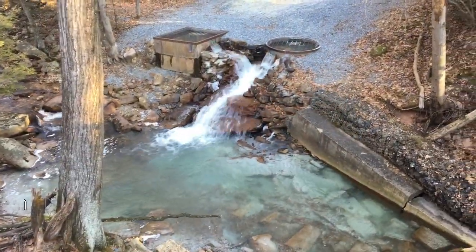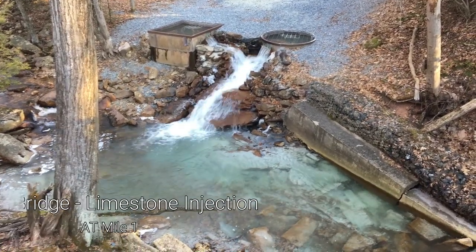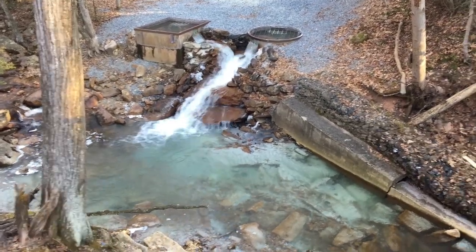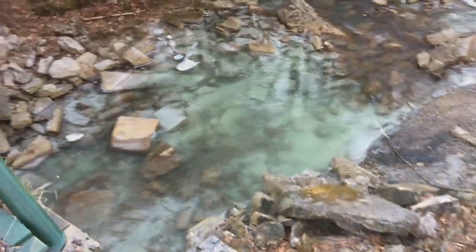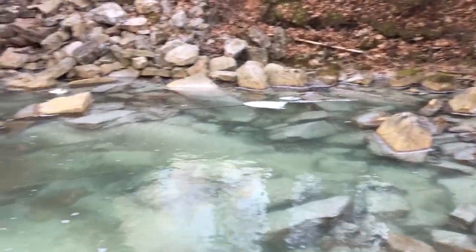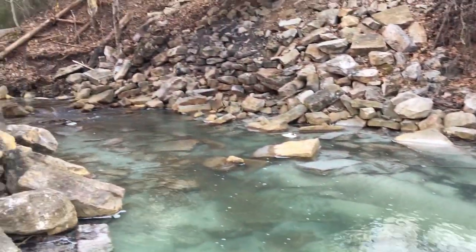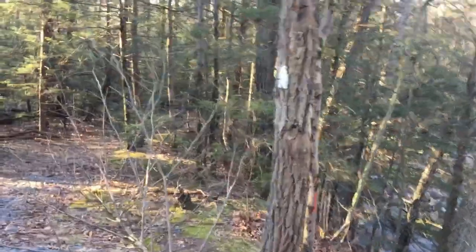A bit of a weird thing there where they've taken the water through pipes. I don't know, this bridge. So we come across this bridge.